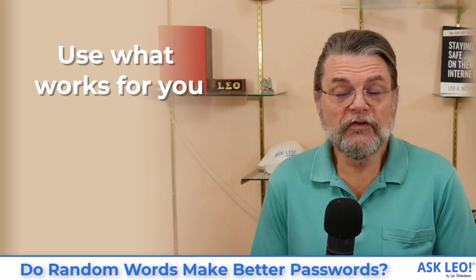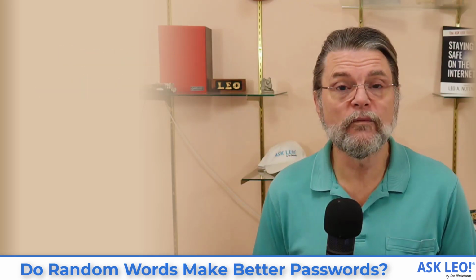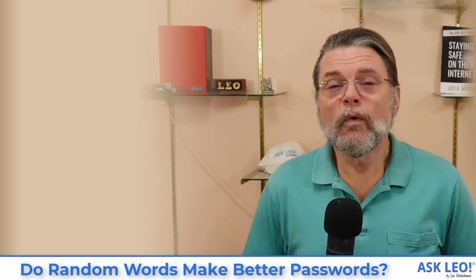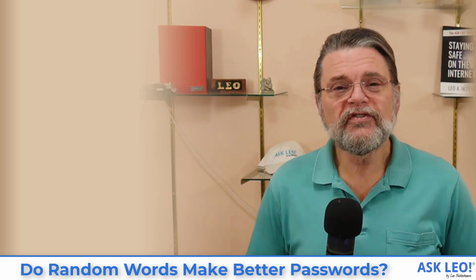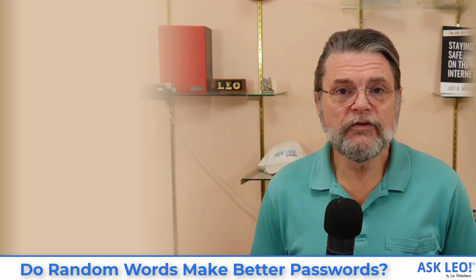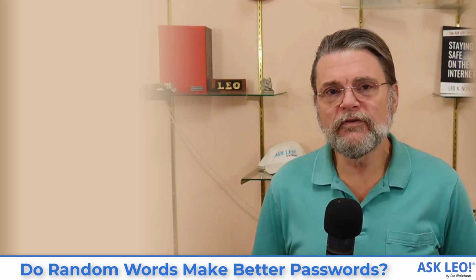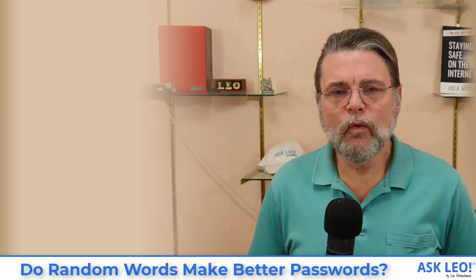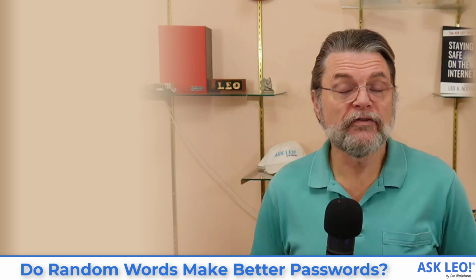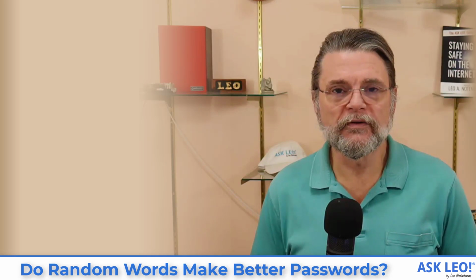I'm not saying that you should immediately convert to using 3 or 4 or more random words. This is up to you. What I want you to do is choose techniques that make sense to you, that have value to you. Of course, I want you to use a password vault, but even if you don't, having this random word approach be validated as a very valid approach to choosing a password is another tool in your arsenal.